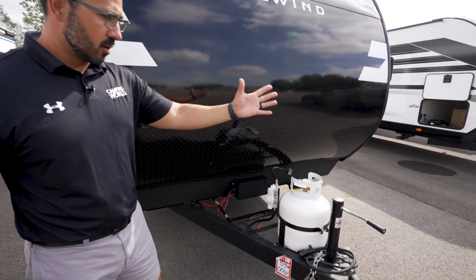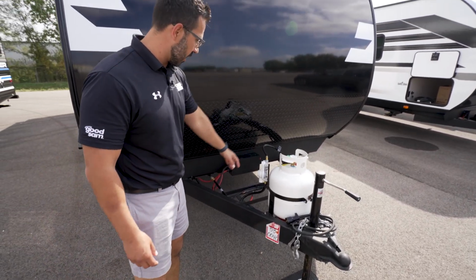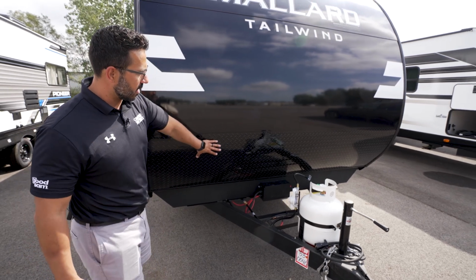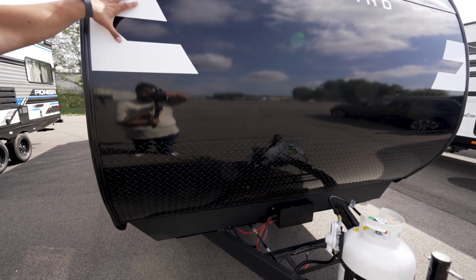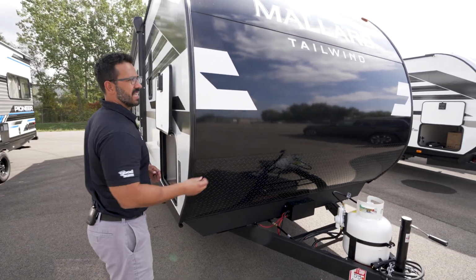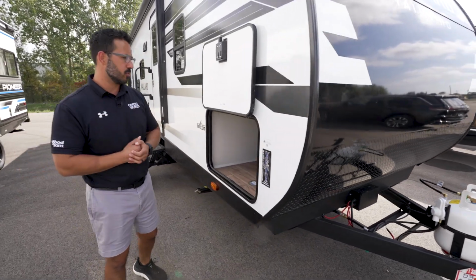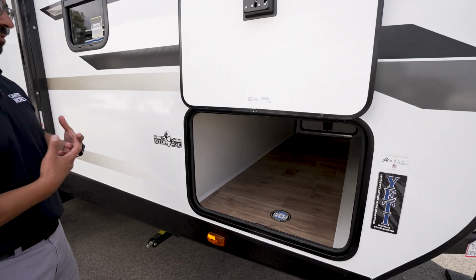Right up front, you know, we have our tongue jack as well as our 20-pound propane tank. You can see rails for the battery. And then kind of coming up the front is the diamond plating as well as our smooth aluminum front, which gives it a nice look and aesthetic, and also is a little bit easier to clean than having like a ribbed aluminum front there. As we come around to the side, so we talked about some impressive construction aspects.